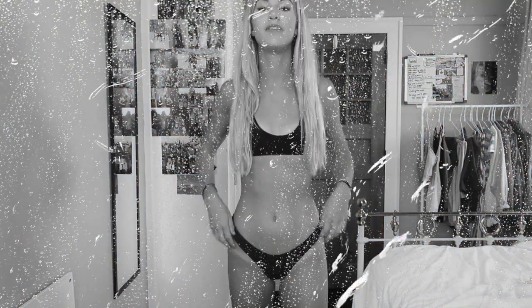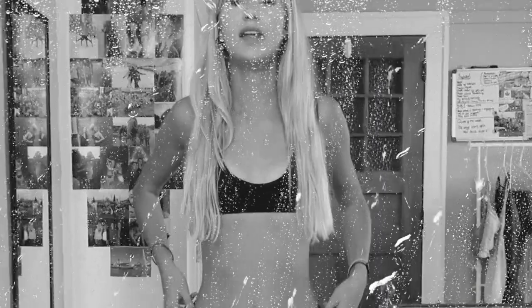Obviously like really low cut to show the boobs I don't have. You just have to say that you're fine when you're not really fine.